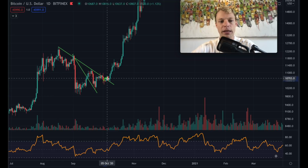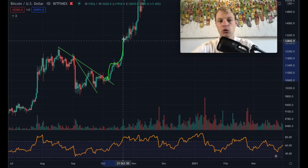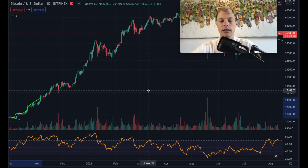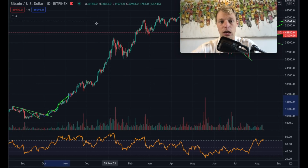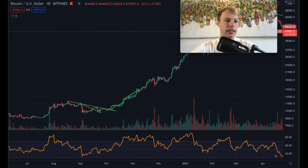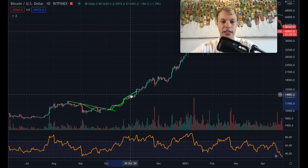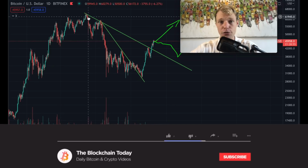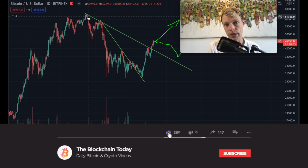and a break above that level, backtested as support, and then Bitcoin just took off in this major rally where Bitcoin eventually went to 64,000 US dollars. Of course, we have seen corrections along the way, but yeah, that was actually quite significant, and it was another bump and run reversal pattern. So guys, we have seen this pattern before in Bitcoin, although on a lower time frame.